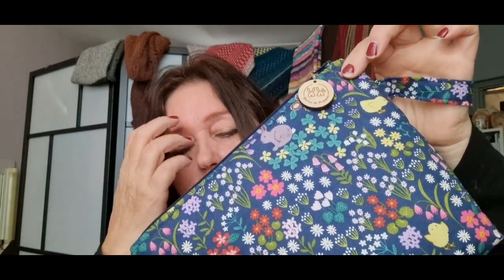So that's the second sock on my needles, and it's also in a bag from Bertie and Poppet. It's a really nice, Easterly, springy bag. I like it a lot. These models are very nice for socks, not too big, not too small. And there's a strap, you can hold it like this. So that's one of my favorite project bags.